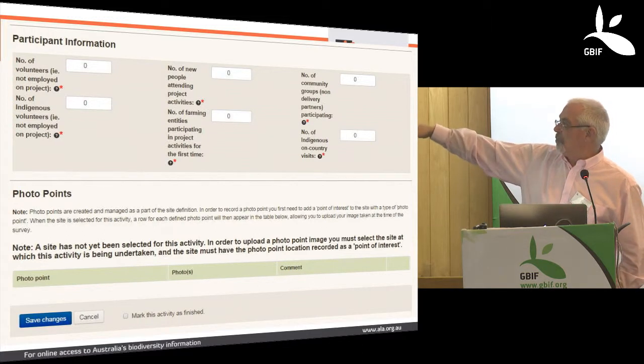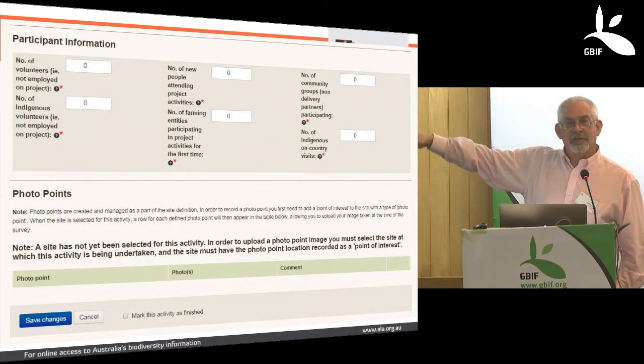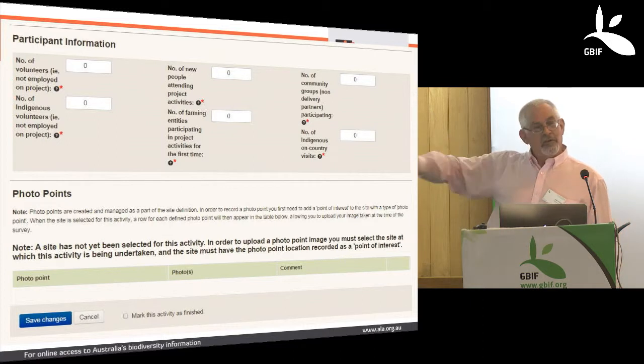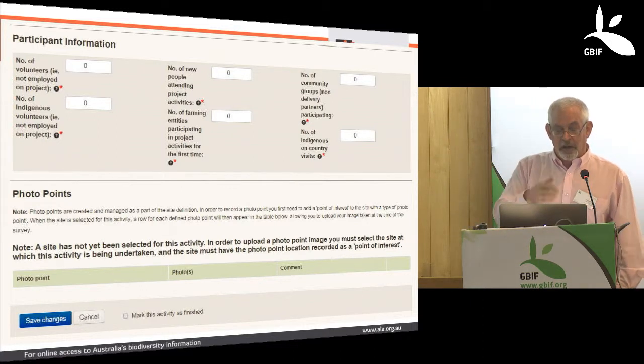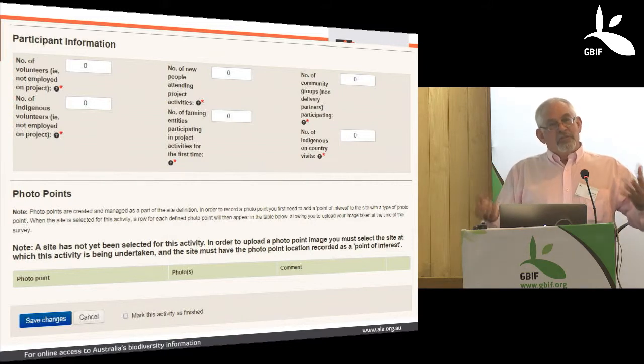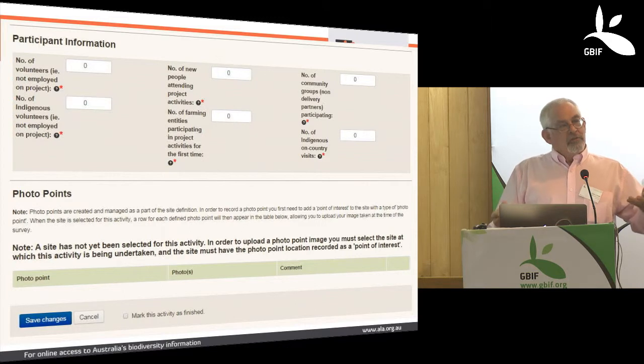We can't add a photo point to this one, actually, because we haven't selected a site yet. But once you do, you can go in and add photos of what's happening, lots of pictures of everything that's going on. So this is just how we're starting to basically support the government's investment in biodiversity conservation so that they can see how it's going.